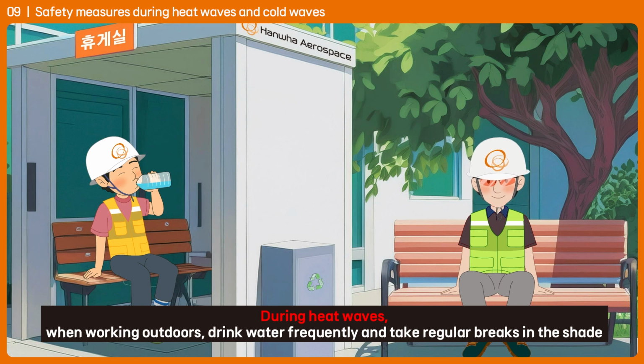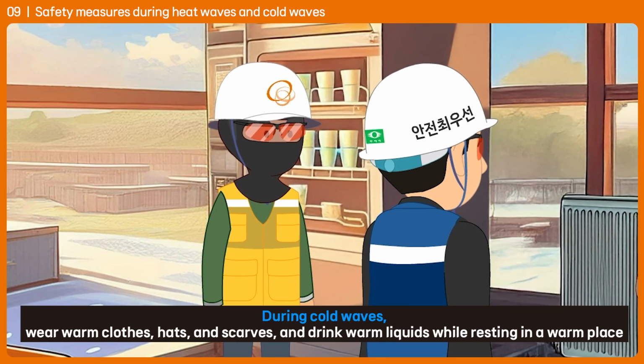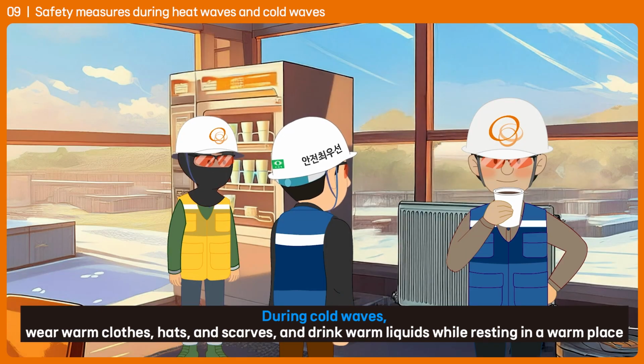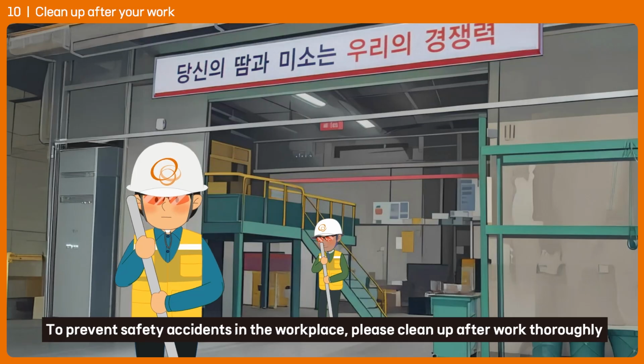Safety measures during heat waves and cold waves. During heat waves, when working outdoors, drink water frequently and take regular breaks in the shade. During cold waves, wear warm clothes, hats, and scarves, and drink warm liquids while resting in a warm place. Clean up after your work. To prevent safety accidents in the workplace, please clean up after work thoroughly.